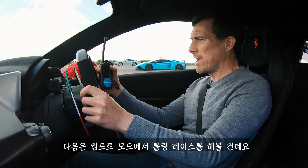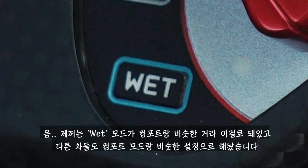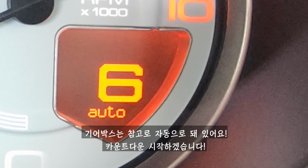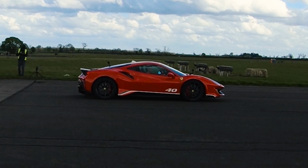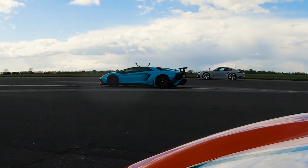Now we have a rolling race in comfort mode. Well, mine's actually called wet mode, that's the least powerful mode. They're in their comfiest setting, in automatic modes for the gearbox. I'm going to count it in. 3, 2, 1, go for it. This took ages to kick down.